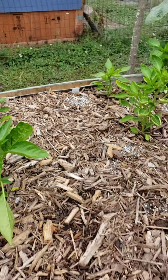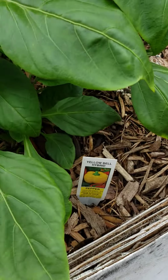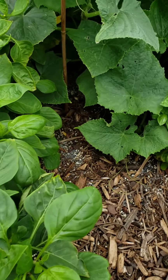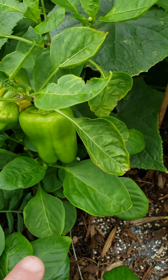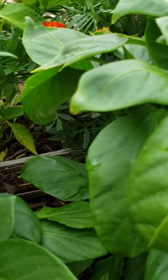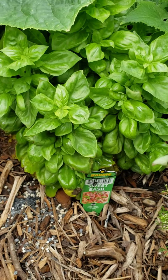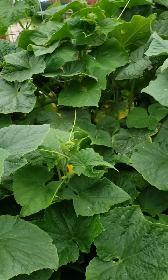Poblanos. Yellow bell hybrids. Like I said, we got some growing right there. Got another one right there. Our sweet basil being crowded out, but it's keeping the pests away.